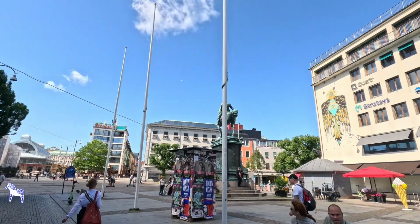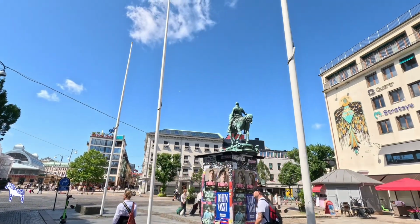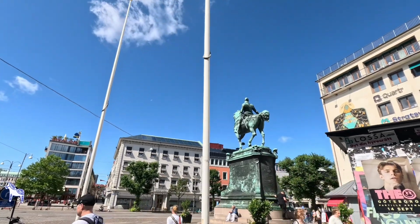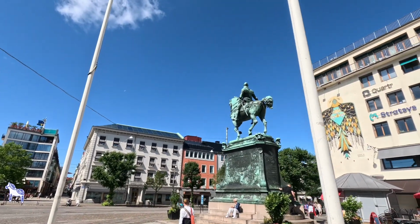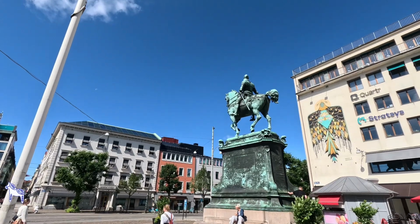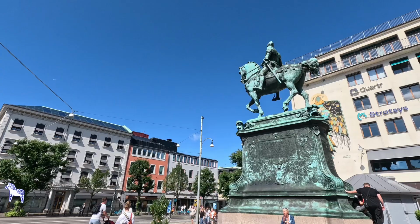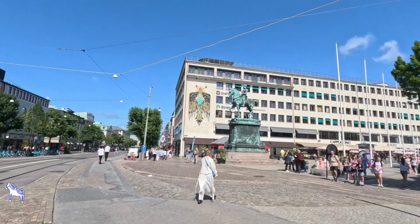I can't resist popping into a small art gallery. The space is filled with intriguing pieces, from abstract paintings to sculptures. I spend a few moments appreciating the talent on display. This piece is truly captivating. I could spend hours here, but I still have more of the city to explore.